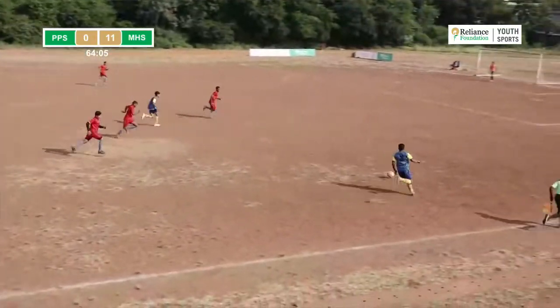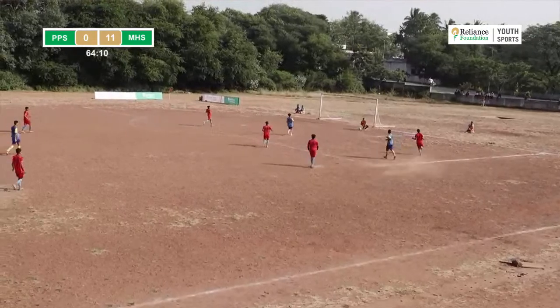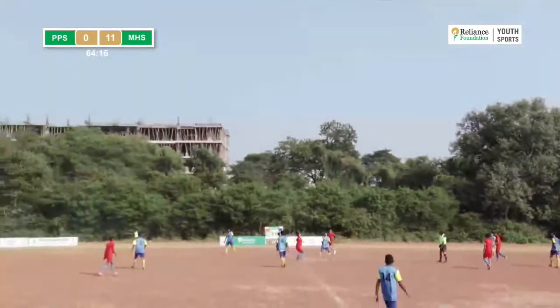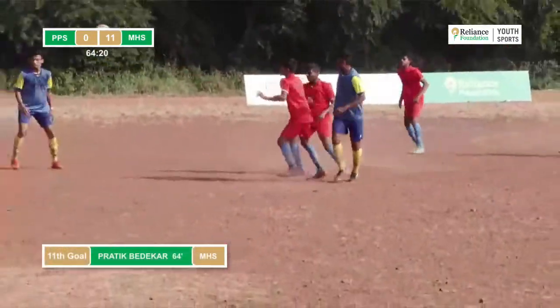A beautiful through ball. Sahil's through on goal. He's already got one today. Can he go for his teammate? No. The cross they tried, but there's that. Aditya just trying to get the 5th one of his game. He's had 4 already this game, and he's playing for another one.